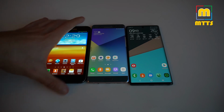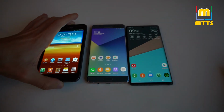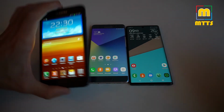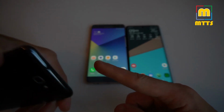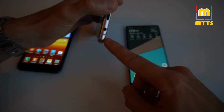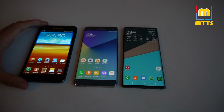Here as well, you had a back firing speaker, which was right here, in the typical fashion of the early Galaxy phones. What these two phones have and this one doesn't is, of course, the venerable headphone jack, which is right here on the Note 1. It's right here on the bottom on the Note 7, and it's nowhere to be found on the Note 10.